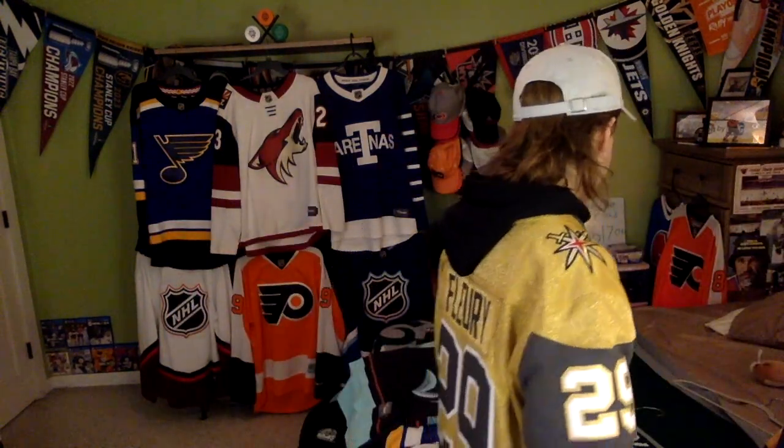Next up then, Seattle Kraken. Kraken, this one I got in an unboxing in the middle of March of 2022. So Kraken, it's got Mark Giordano on the back. I believe he was traded a few days later when I got this jersey. So that was pretty ironic, but I actually like this jersey a lot. I think it's a really nice one.